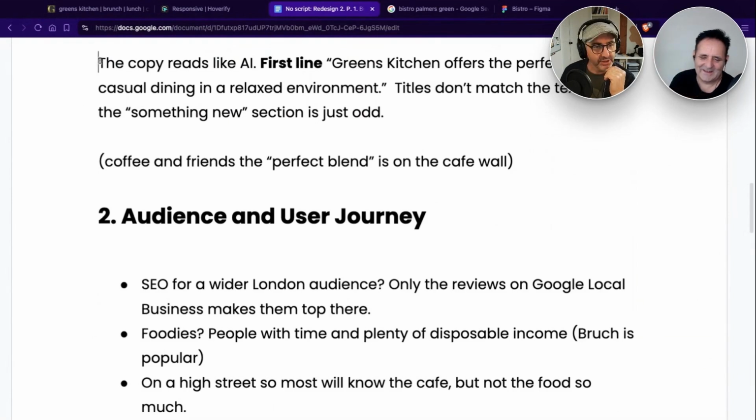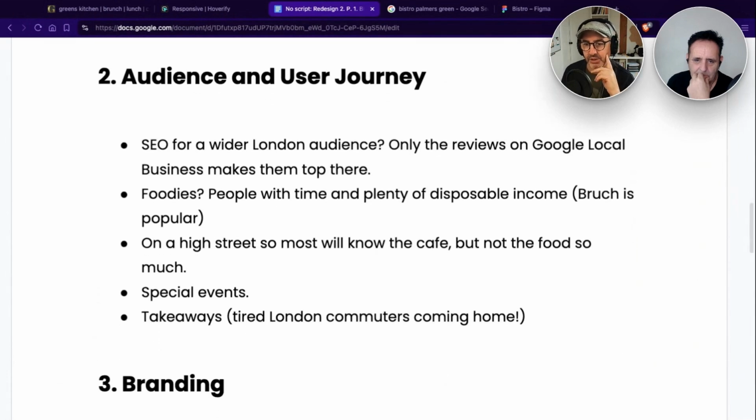So shall I just read through this? Your intuition here was the copy reads like AI. First line: Green's Kitchen offers the perfect blend of casual dining in a relaxed environment. Yeah, we've covered that. Titles don't match. It's everything that we just said and more. Right. Then we're on to this audience and user journey. Tell us what you thought of here.